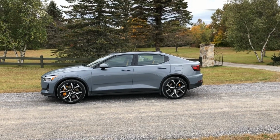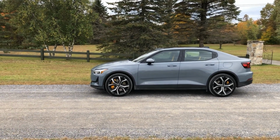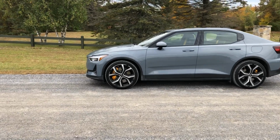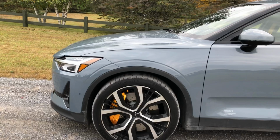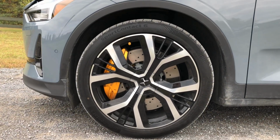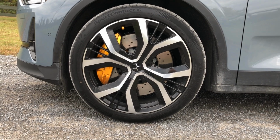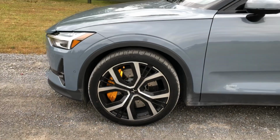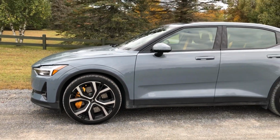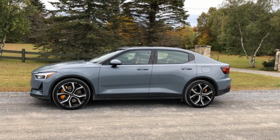My tester, well, it's a little bit more expensive because it has one of the two option packages, and it is the performance package. A dead giveaway: these wheels, those gargantuan, partially hidden 6-piston Brembo Polestar calipers, and those enormous front discs. That's part of the package, as are Öhlins adjustable dampers. Yeah, I'll tell you a little bit more about that shortly.